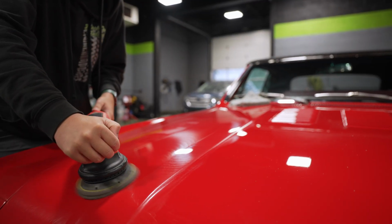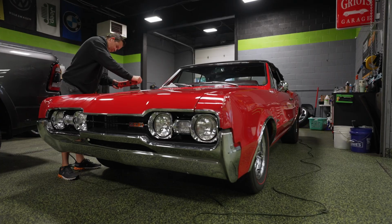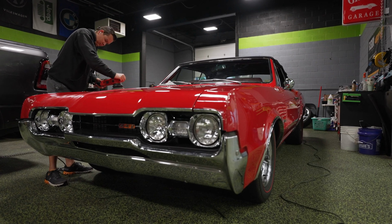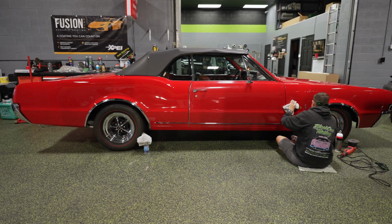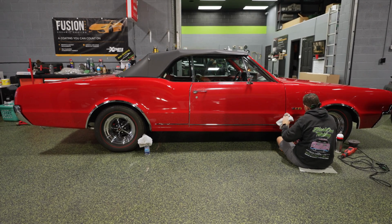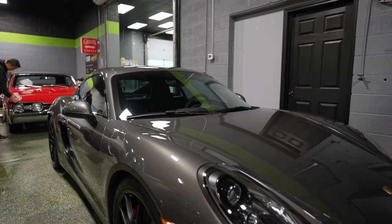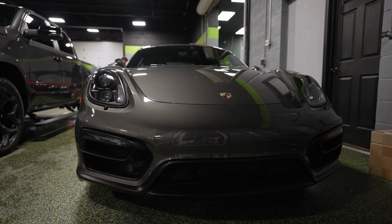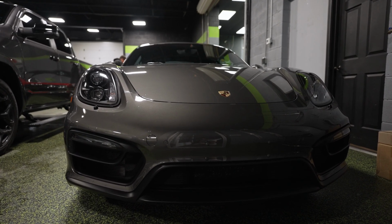Coming around the side of the Mercedes, you see this beautiful red 442. It's a 1967. The paint came in a little beat up throughout the years, so Patrick's doing his magical work on it to bring this paint back to life, have it showroom quality, get them out to the car shows this summer looking good. This 2016 Cayman GTS came in here for all our services. It got tint first, then it met us over in the PPF bay for a full track pack, and then ceramic guys got it for a fusion coating.